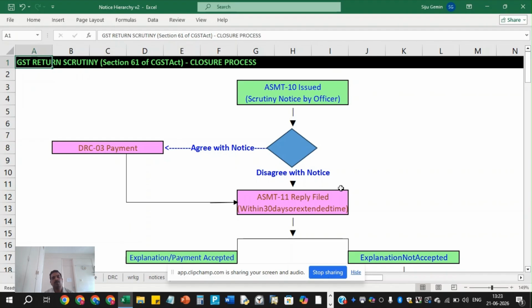Government is aware of the situation, hence they have given a lot of recourses to us to mitigate and go for closure. Even the GST officer wants to help us out. He wants to be convinced before he gives the final order. Most often it is seen that the issue is the interpretation of law. So let's quickly get into this topic and understand the steps or the recourses available with an assessee to resolve this litigation.